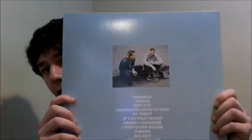And on the back here, as you can see, you have the track listing and some more pictures. In the opening here for the gatefold, you just have some more pictures of the group as well. Like, yeah, there they are. Just some pretty typical pictures, but I think it looks really nice and it fits the album's aesthetic. I like the light blue colorings here.